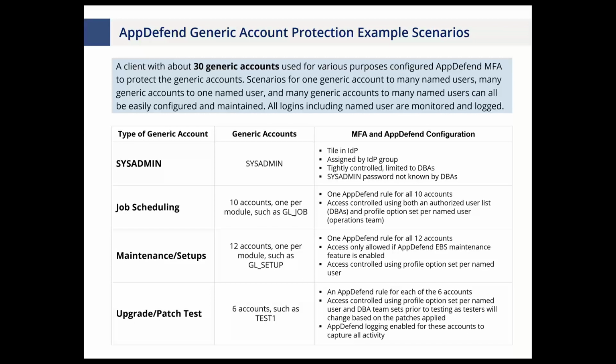So this was kind of a scenario, and this is how powerful we can actually handle this generic account issue, because again, if your internal auditors knew all the generic accounts most people have, they would actually be not very happy.